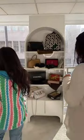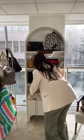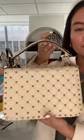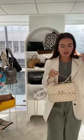You can. I'm going to do some Valentino. Let's do it, because we don't have any more Valentino apart from these two bags. Now this is the cream Rockstud Valentino bag. I was looking at clips of what people were wearing at the Grand Prix, and I saw a lot of ladies wearing this bag. Did you? Yeah, I saw this style, exactly.